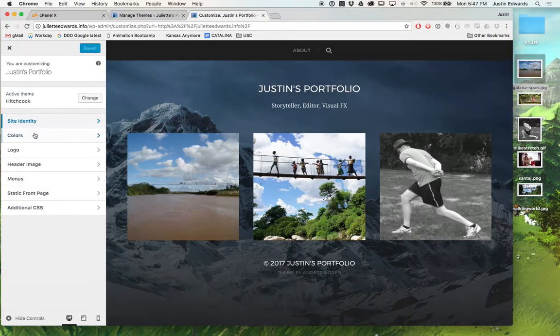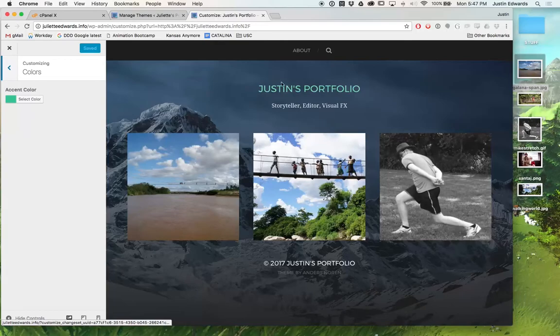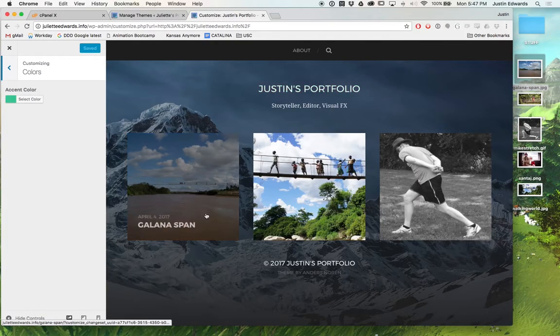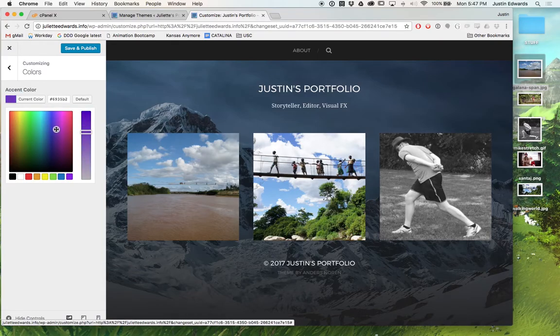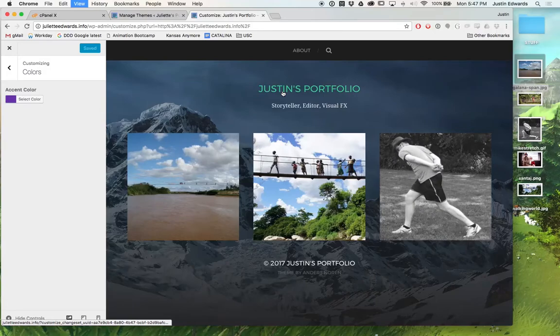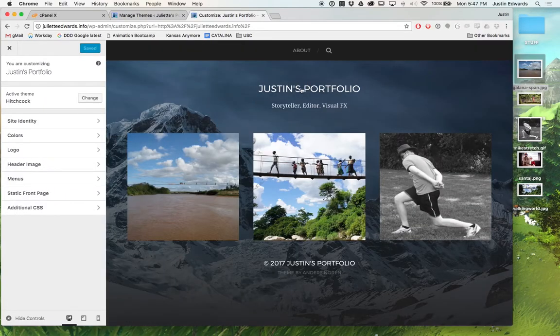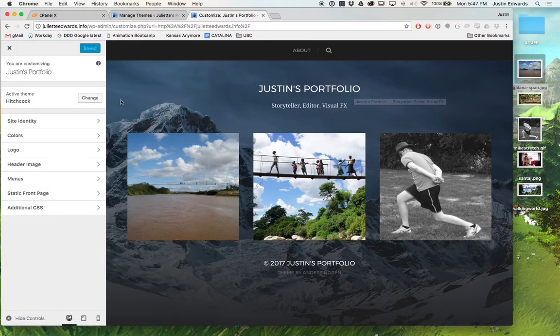If I go back, I can change the colors and the layout. So this is the accent color, that kind of green that's showing up when I hover over stuff. Let me go ahead and change that. I don't know, I've been into purple lately. Let's get a cool purple. And refresh. Now it's purple, and it doesn't play very well with the background. So again, I need to change that background.